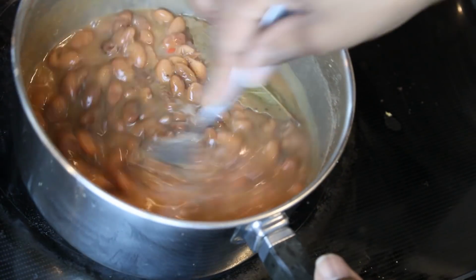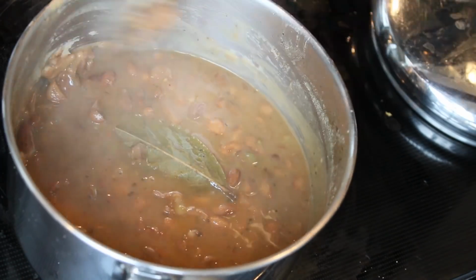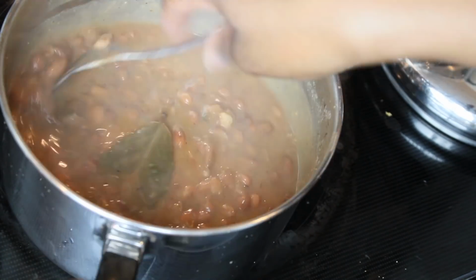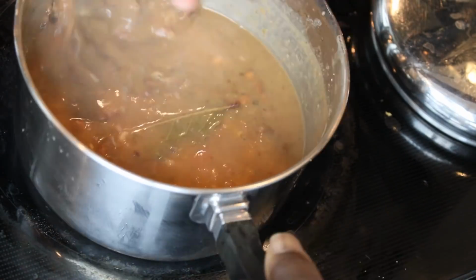So here I'm just smashing my beans, and this is about after an hour of cooking. They're nice and tender, and that's how you thicken up your sauce for your beans, by mashing it on the side. And I threw a bay leaf in there. If you don't have a bay leaf, you don't have to add it. There's enough flavors here to make it delicious, but if you have one, please add it.